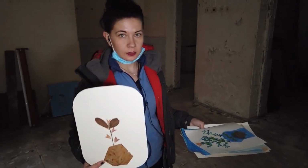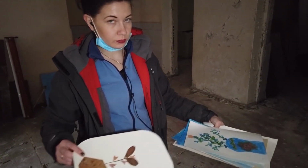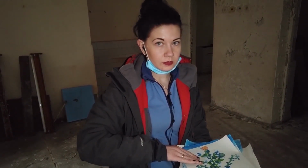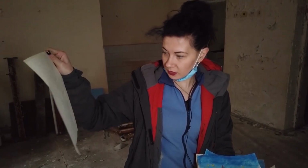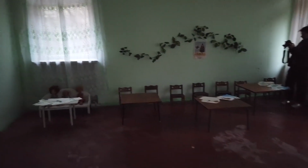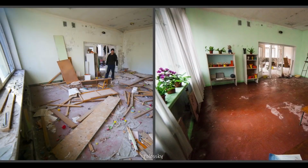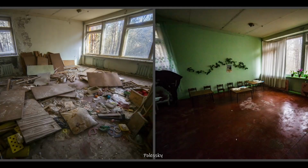These old pictures were made by children from the kindergarten more than 35 years ago, and all these pictures are preserved. And sometimes people ask me, Vicky, do you know that all these pictures can't be preserved for so many years? But I can show you, it's preserved. It's all preserved in Pripyat in the kindergarten.